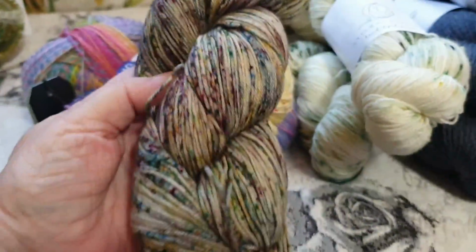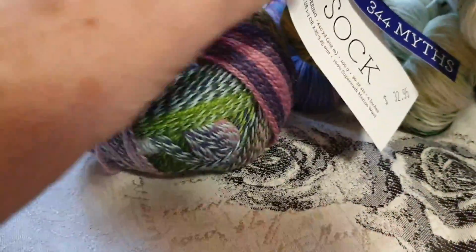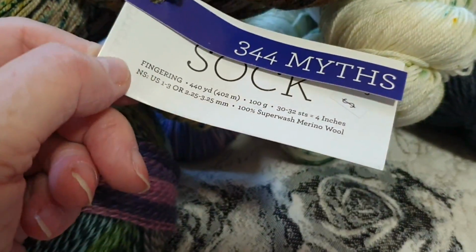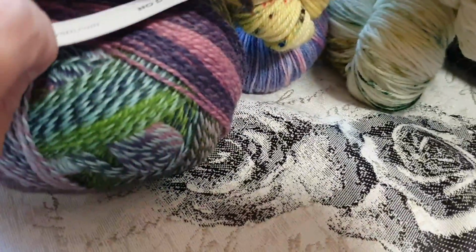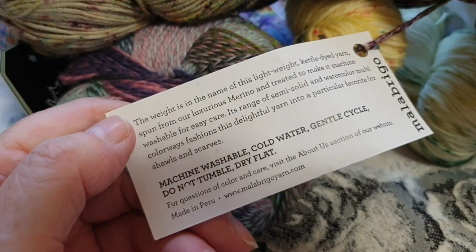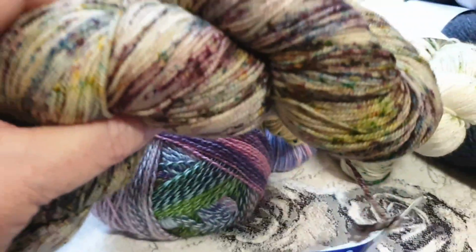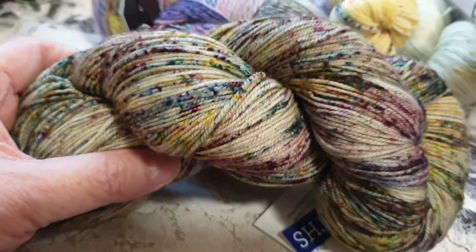I got a skein of this beautiful stuff. Oh, it's just so beautiful. It's sock. And it is Malabrigo. And no dye lot. So that's what it is. It just came like that. It is so beautiful. It's got a green color with purples and blues and speckles. Oh, it's just lovely.